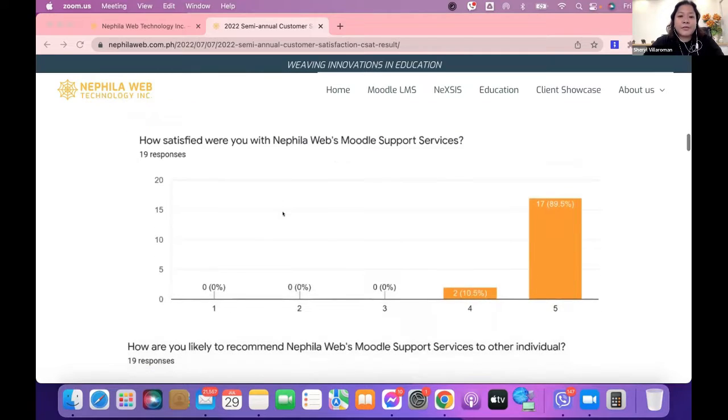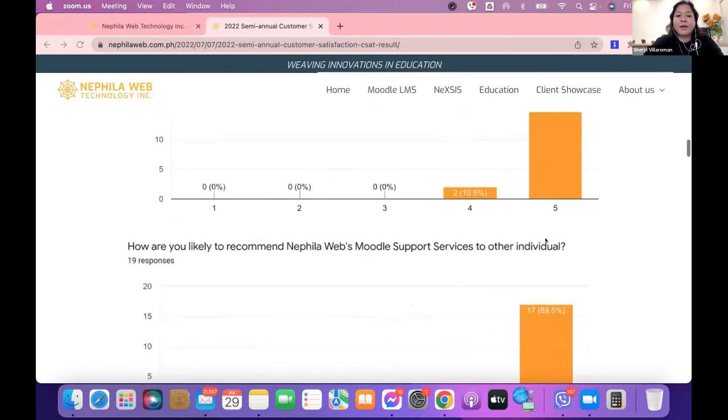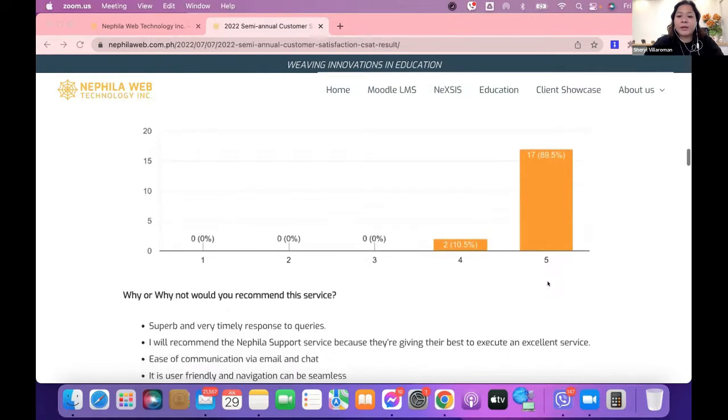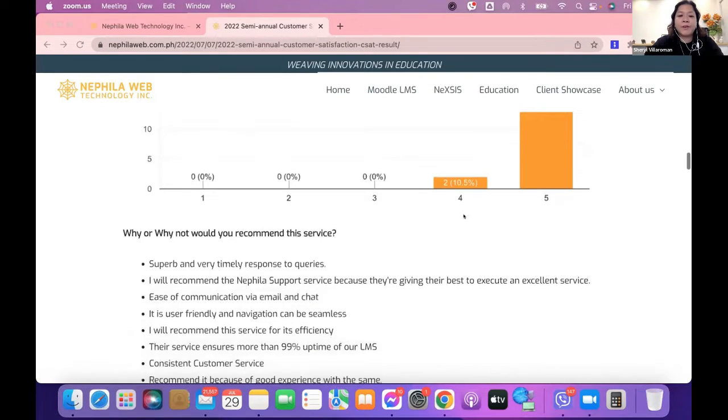Question number 1, how satisfied were you with Nephila Web support services? Out of 19, 17 or 89.5% responded number 5, and then 2 answered number 4, or equivalent to 10.5%. How likely are you to recommend Nephila Web support services to other individuals? 89.5%, or 17 of them, answered 5, and 2 answered 4. So 2, or equivalent to 10.5%.